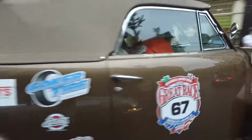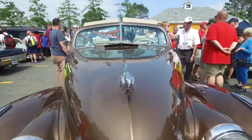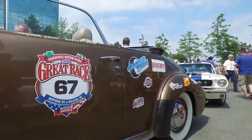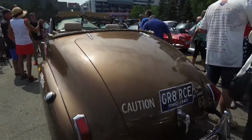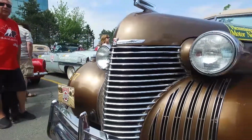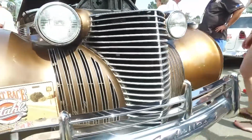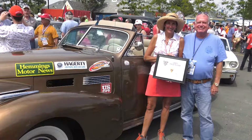It's a 1940 Cadillac Series 62 convertible. It's basically stock. We redid the wiring harness, rebuilt the motor, and updated the car as far as making it more reliable. We did an interior upgrade to a modern style interior because your seat is your friend on this race. We finished it Monday before we started, and so far so good. We've been very pleased with how well it's run.